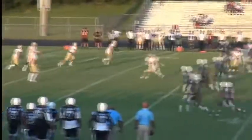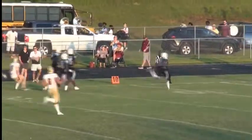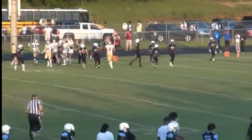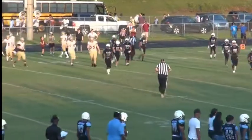And that kick is taken by number 4, Barnes. The runner stays on his feet and he hits the sideline. Down the sideline he goes. 30. And he's tackled just outside the 20-yard line. It'll be 1st and 10, Seminoles.